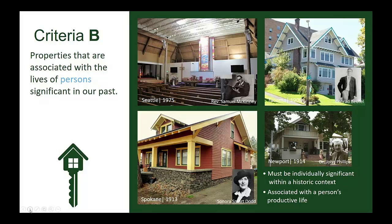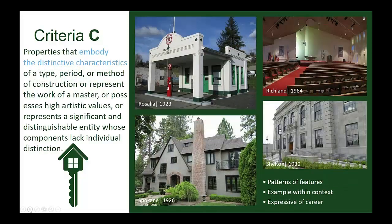So we've got the Sonora Smart Dodd House. She was the founder of Father's Day up in Spokane. So the connection is this was her house, and she was the main player who made Father's Day become a national holiday. Or you have somebody like Dr. John Phillips. He's just a doctor in the small little town of Newport. His office is gone. This is the only property that's left connected to him. Conrad Brutel. Here's a good property that's got some integrity issues. It originally had a wraparound porch on the building. That's been gone. However, this is the only property associated with Brutel. He was an important businessman. He ran a business college in downtown Tacoma. That's also a National Register listed property. Most properties that are added to the National Register, the easy one to do is criterion C, and that's really its architecture.